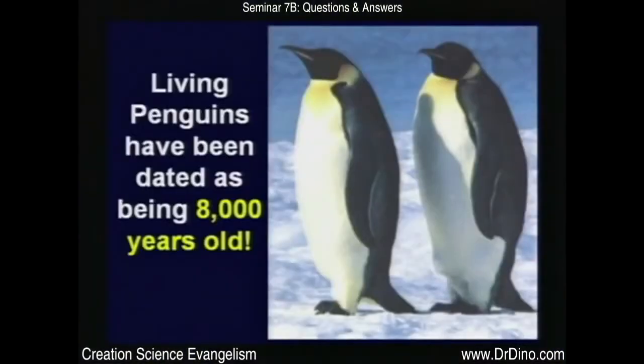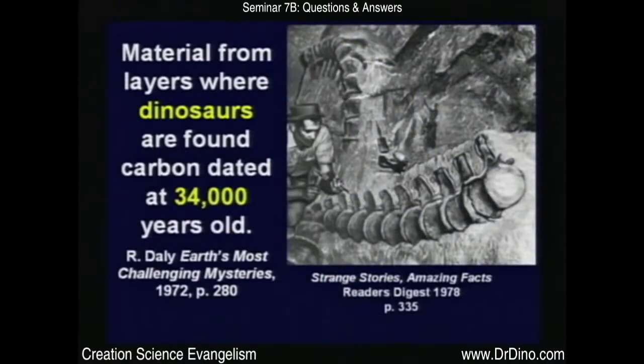That's not too good. Living penguins were dated at 8,000 years old. Materials from layers where dinosaur bones were found are carbon dated 34,000 years old. I was in a debate one time, and this professor was getting so upset. Finally, he said, how can you use Reader's Digest as a resource? I said, sir, I use Reader's Digest as a resource for the picture of the dinosaur bone, okay? It's not the resource for the fact. That's where I got the picture from. Oh, okay. So we went on to the debate.